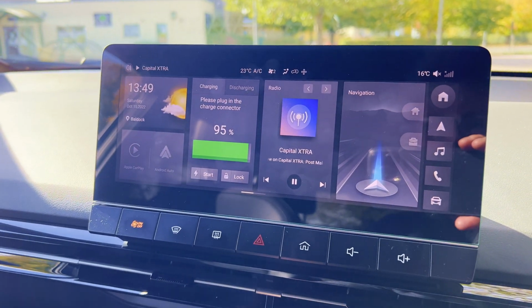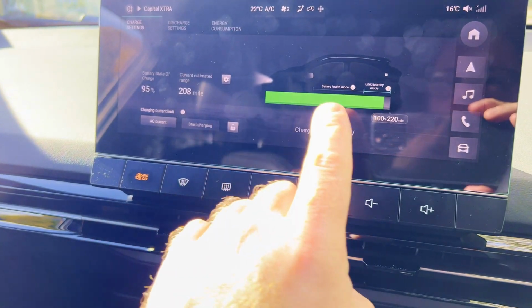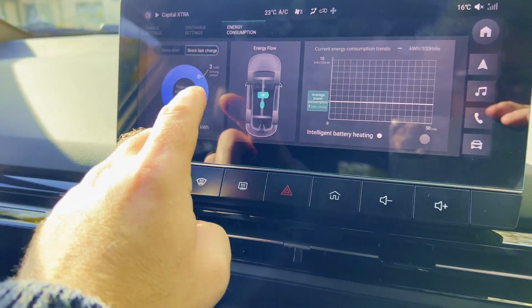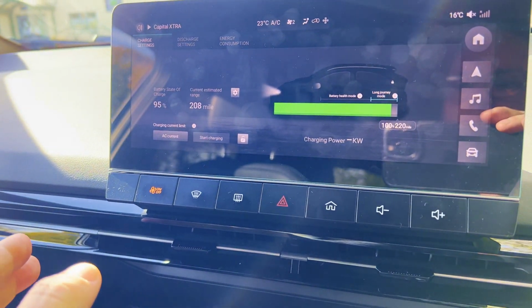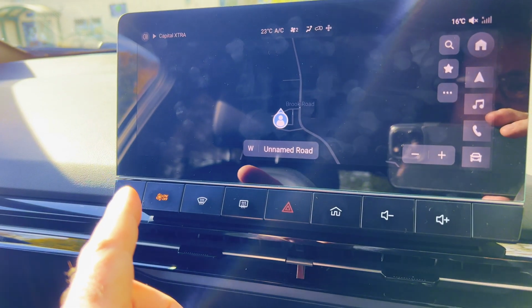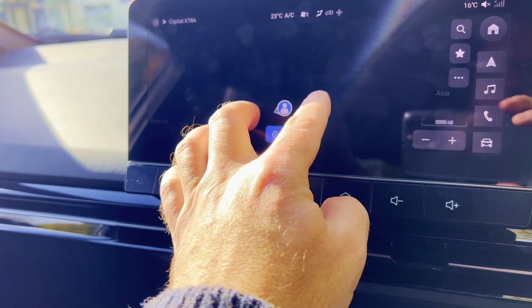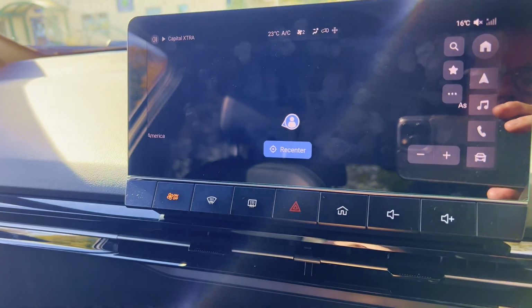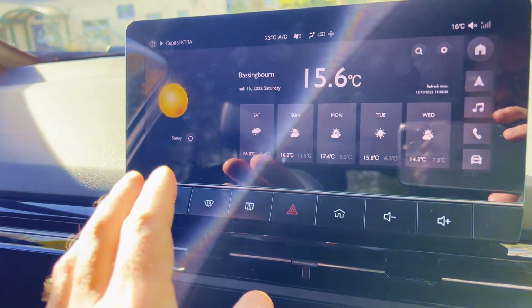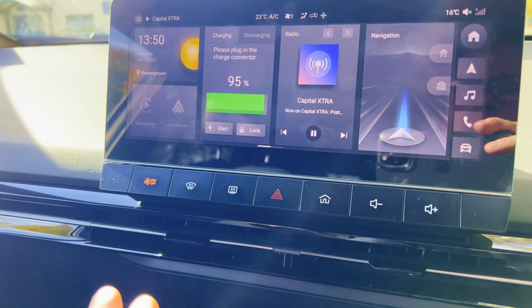So apologies for some of the glare from the sun, but let's have a quick look through the menu. So this is your home screen essentially. You can go in, you can change when things charge, discharge, see your energy consumption, all the stuff that you'd expect in an electric car now. There's obviously radio, navigation, and it's worth noting all the menus are very responsive. The map's taken a little bit longer to load, but that's software, so that can be updated. But in terms of touchscreen, it's really, really responsive, and I like this layout, this tile look of everything. It just is very clean, very simple. It doesn't have to be any more complicated than that.